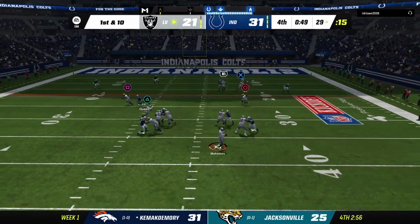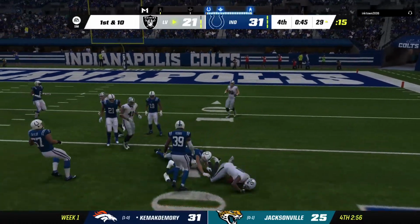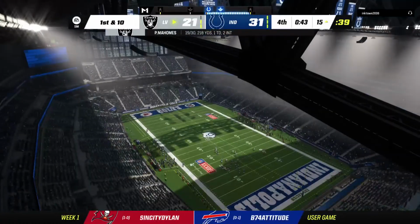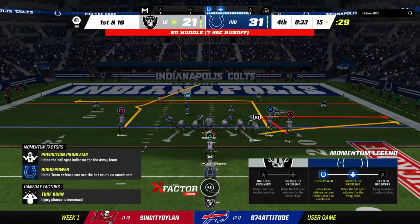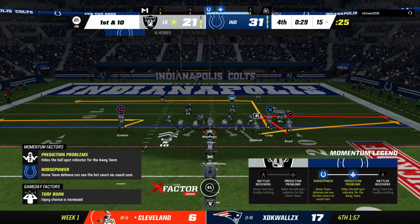Mahomes will throw. He completes it to Boyd. And he'll be marked down right at the 15-yard line. Whether it's a touchdown or a field goal, whatever it is, they need to score quickly here on first down.